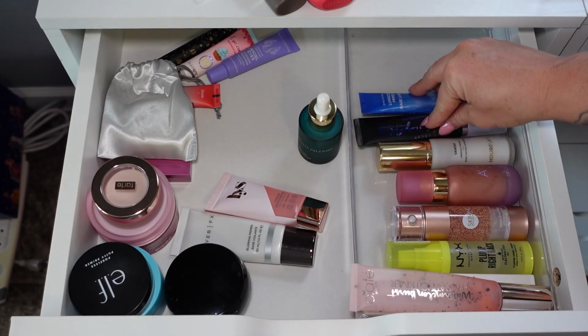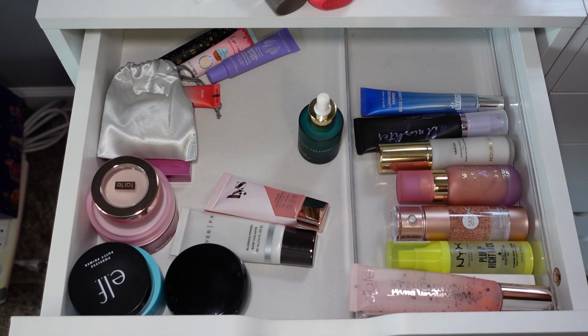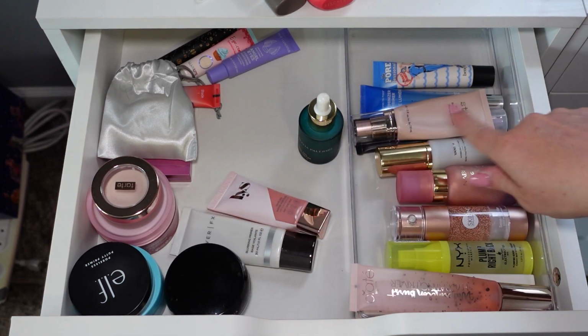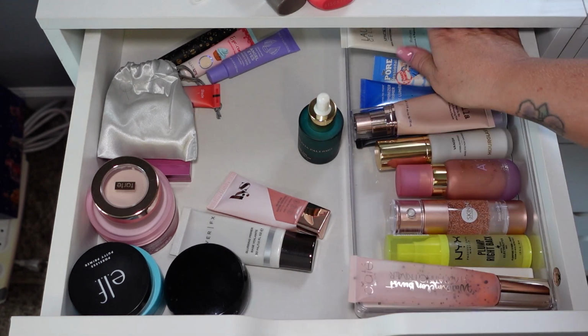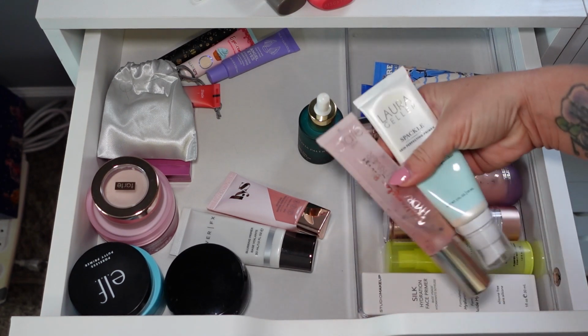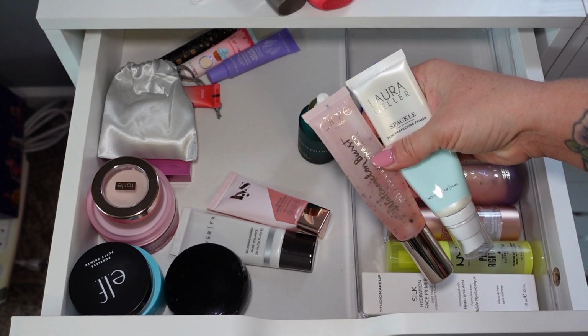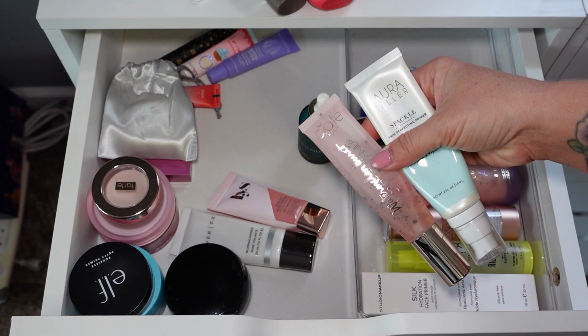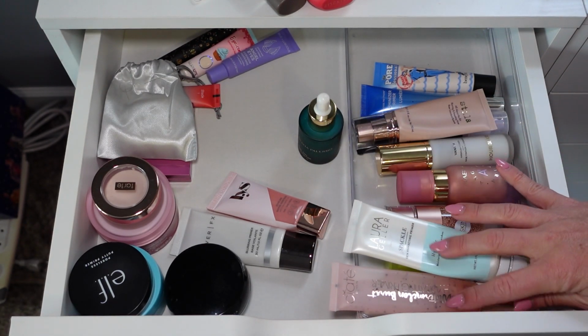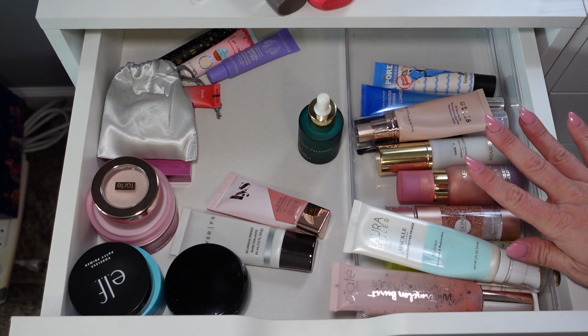So if they're taller, they're going to be on the bottom, obviously. And then my smaller ones will go on top. And I can just lay them crisscross like that. This one's too tall, just like the watermelon from Ciate. These two are great hydrating primers. I have been kind of using them in the summer, even though I can be a grease ball, but with the right powder on top, they look beautiful.